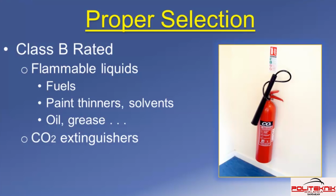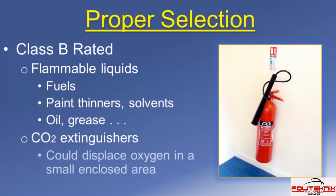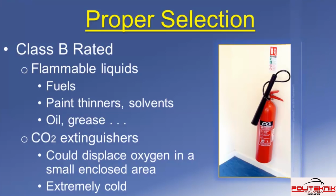While they are effective, the CO2 can displace the oxygen inside of a small enclosed space, so only use these extinguishers where there is plenty of natural ventilation. Also, the horn-shaped nozzle where the gas is discharged can become extremely cold, cold enough to cause frostbite, in fact. So use caution when handling one of these type extinguishers.